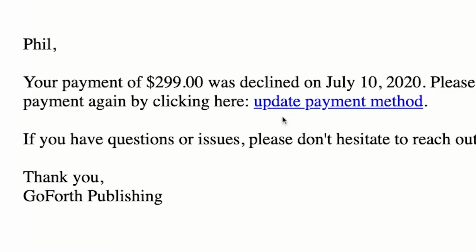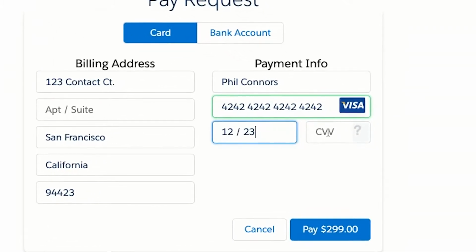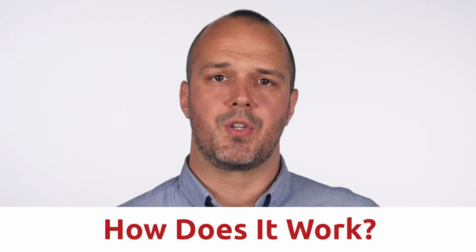In a nutshell, this feature automatically communicates with customers, letting them know that they've missed a payment, and it provides them with a payment request link that allows them to update their payment information and get their account back in the black. Automated Collections also allows you to automatically retry collecting payments based on the schedule and logic that you choose. Let's take a look at how Automated Collections works.